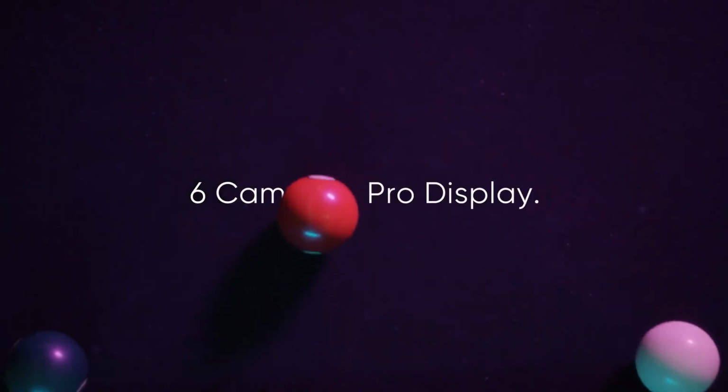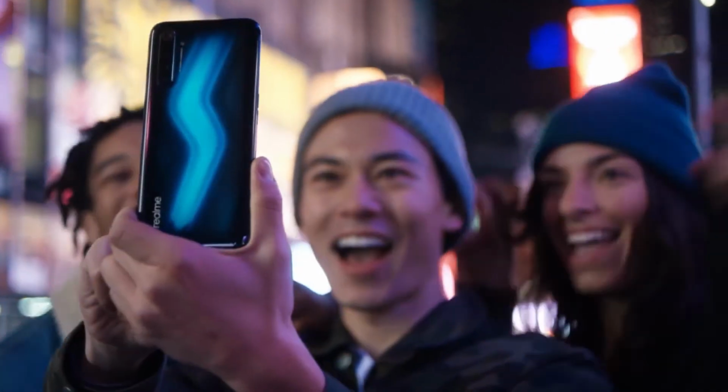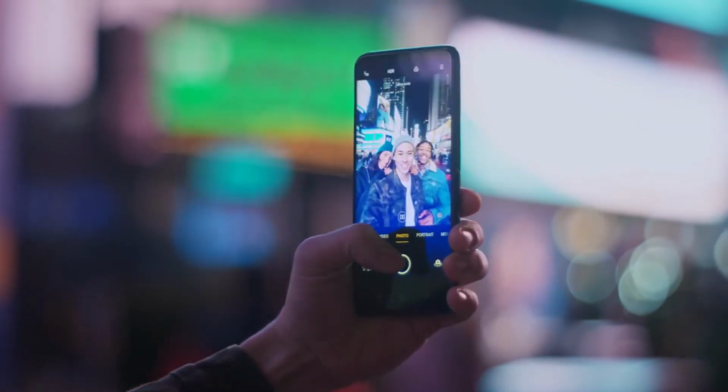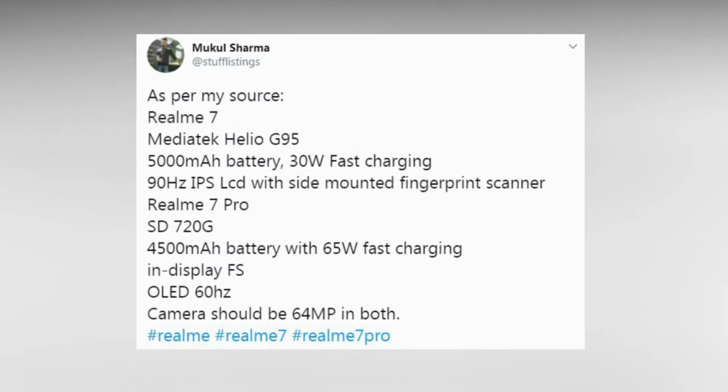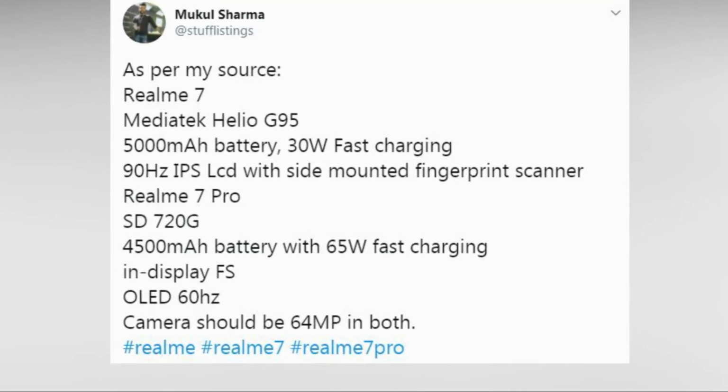The processor in the Realme 7 Pro will be the Snapdragon 720G, which is also super great. There will be an in-display fingerprint scanner, obviously because it's an AMOLED display. There will be a 4500 mAh battery with an impressive 65 watts charging speed. So the Realme 7 Pro has a smaller battery compared to the Realme 7, maybe to make this phone one of the best cheap smartphones in the mid-range segment.